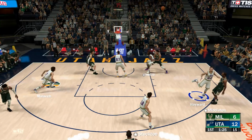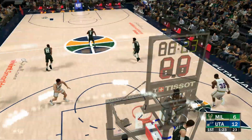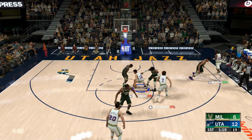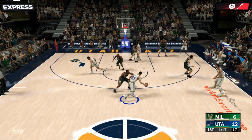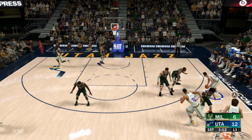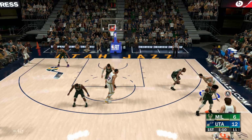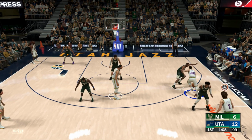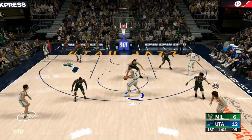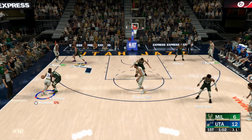Bledsoe kicks to Middleton. Milwaukee, no good that time either. And close to making the defense pay for the lax coverage that time. Hayward finds Gobert. Hayward outside. Back to Gobert. Now the pass to Stockton.